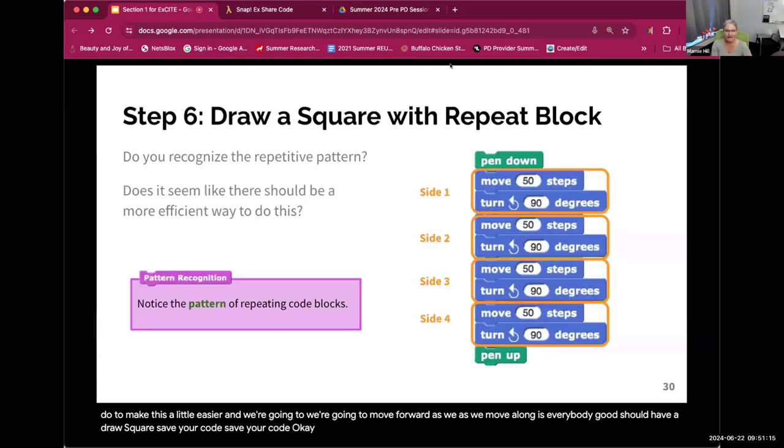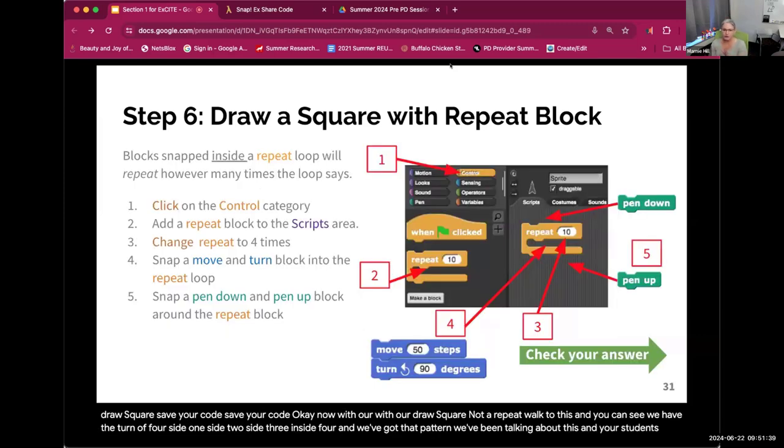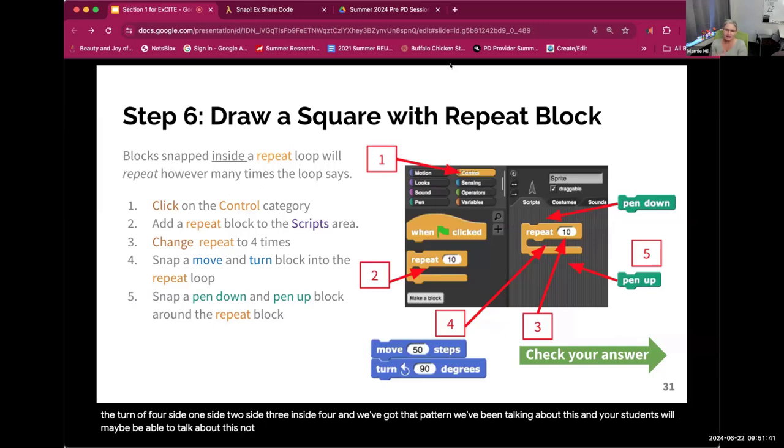Okay. Now, with our draw square, we're going to add a repeat block to this. You can see we have the turn for side one, side two, side three, and side four, and we've got that pattern. We've been talking about this, and your students will maybe be able to talk about this, not necessarily the same way you talk about it with them, but they can be working together and noticing these patterns.